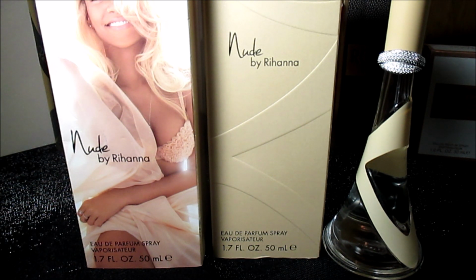But if I do 2 sprays on each pulse point, I can actually get it to last maybe 6 hours. But the thing with it lasting 6 hours is that by the second half, all I smell is like some sweetness. I don't smell it at its full composition.